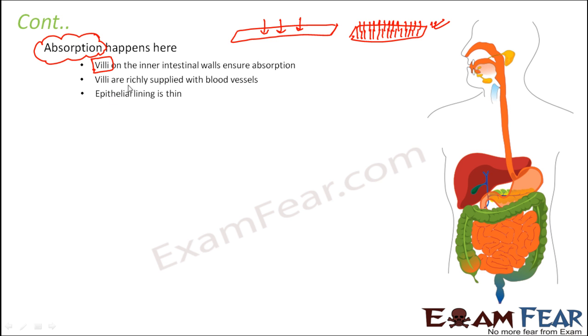Now the villi, on one end it will absorb the digested food and on the other end they are connected to the blood vessels, right? So that's how they will pass on the absorbed food to the blood vessels, because finally the blood vessels need to carry the absorbed food to different parts of the body. So villi acts as a connecting link. The digested food is absorbed by the villi and on the other end it is connected to blood vessels. So the absorbed food is then sent to the blood vessels. That's how villi plays a very important role.